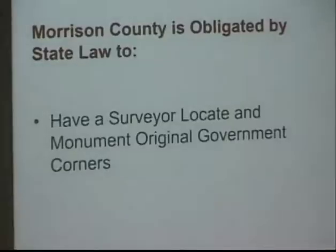So let's get to the next one after that. After this, one more, Deb, maybe two more. So this is what the law says.